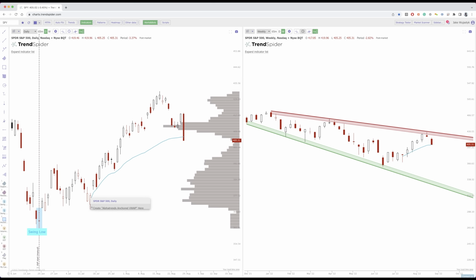You can see here if we anchor the VWAP from this July 14th pivot, this was an area that would have been worth watching, and price didn't even flinch, just kept continuing to move down throughout the day into the close on Friday. So really just an absolutely brutal end to the week, closing at the low of the week.